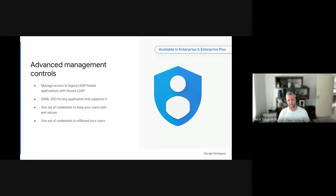For modern web-based applications, you would use single sign-on with Google. And for the non-technical people, single sign-on just means you sign into a third-party application with your Google username and password. Many companies also don't realize that Google comes with a built-in LDAP as well. So for all your on-prem or custom-built in-house applications that you host yourself that still do the legacy LDAP type authentication, you can use Google as your LDAP. So you won't go through SSO, but rather use Google's secure LDAP for those legacy applications.